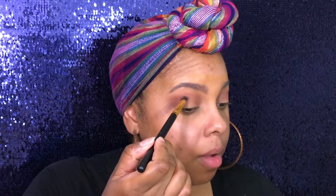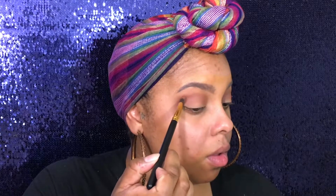I'm going to take Mousse. I'm going to take a little bit more Mousse and pop that right on the outer corner, because I do want that to be a little bit dark as well. Do the same thing on the other eye.